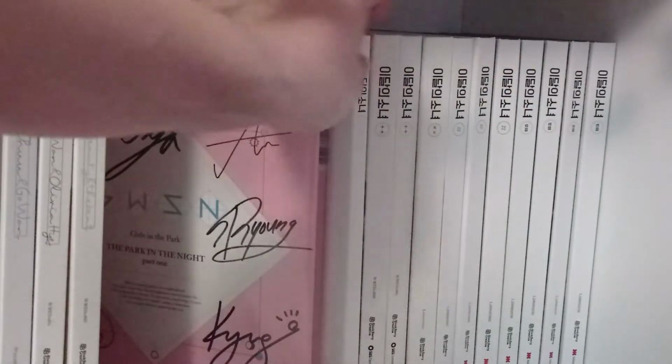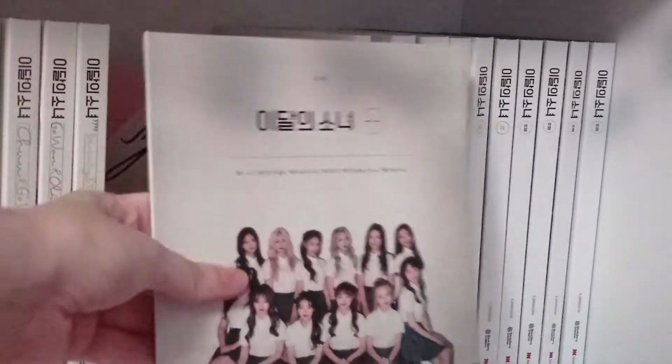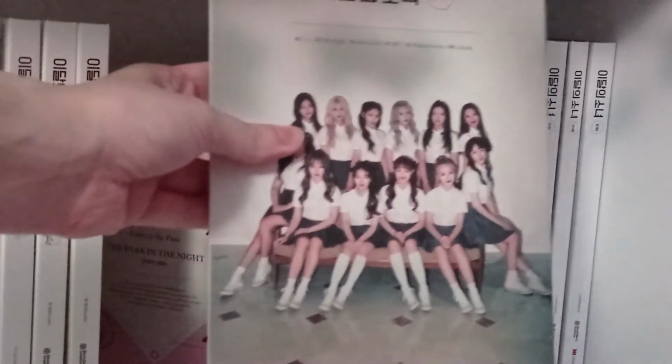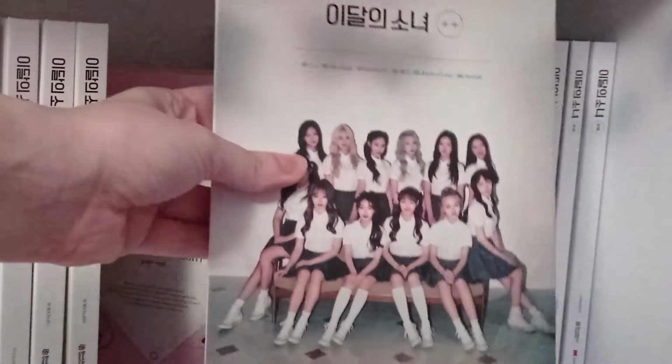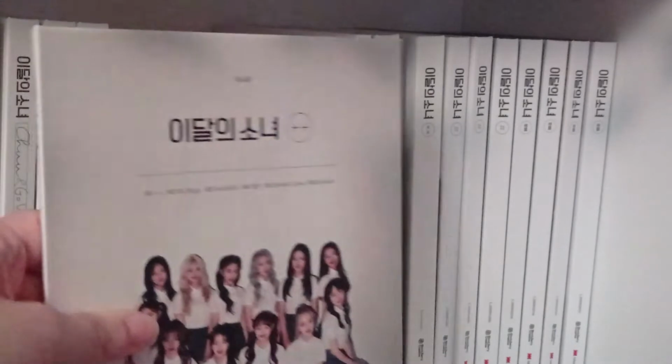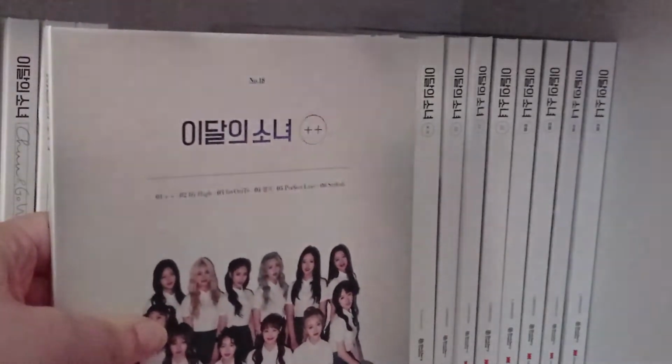Then we've got Plus Plus. So this is the A version, and I got the limited A version. As I've mentioned, this is the very first K-pop album that I bought. And yeah, so it's very, very precious to me.